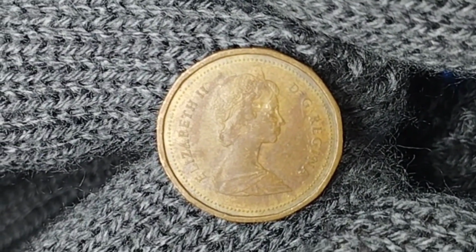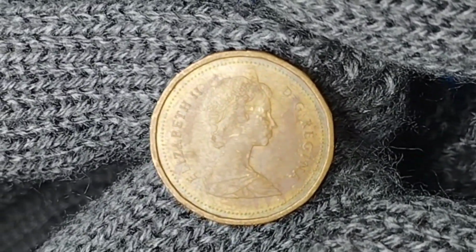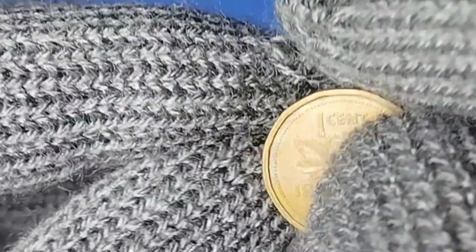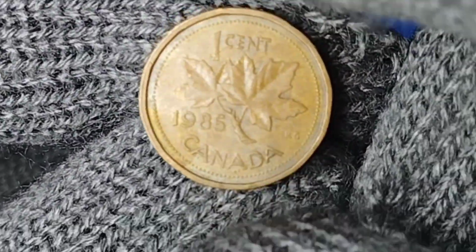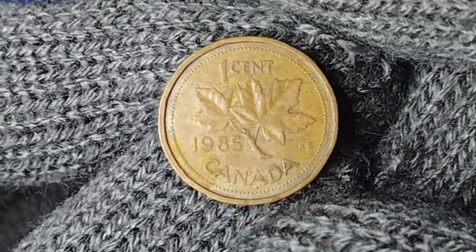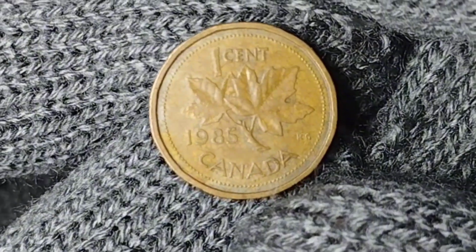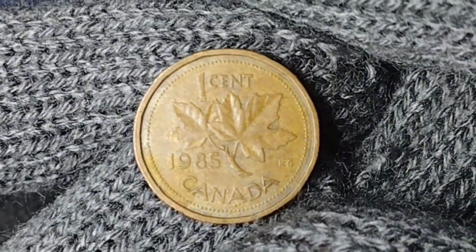The 1985 Canadian 1-cent coin is a testament to how history and rarity can turn everyday objects into treasures. Check your piggy banks, drawers, or old collections, because you might be holding the next $7.5 million masterpiece.